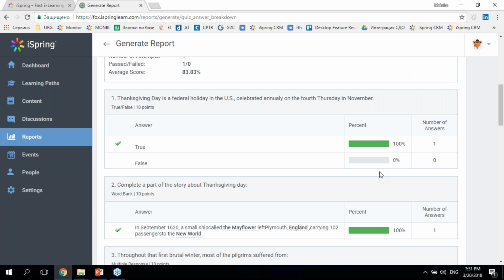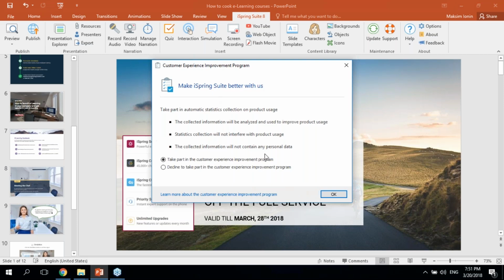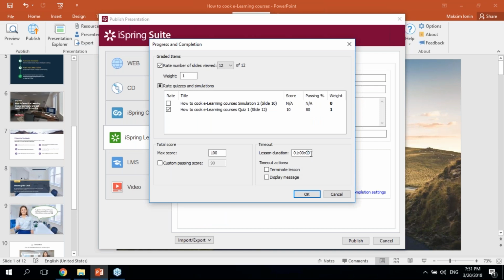Okay, so there were a couple questions about the lesson duration. Yes, you can set lessons duration in the authoring tool, but it is optional. You can limit the duration of your lesson, but you are very welcome not to do so and give the student as much time as the student needs to complete a lesson.